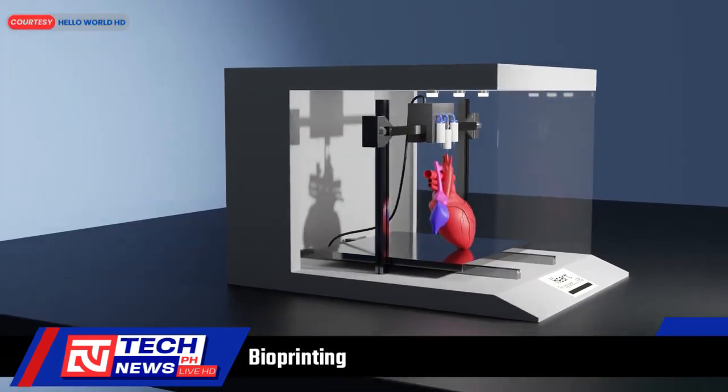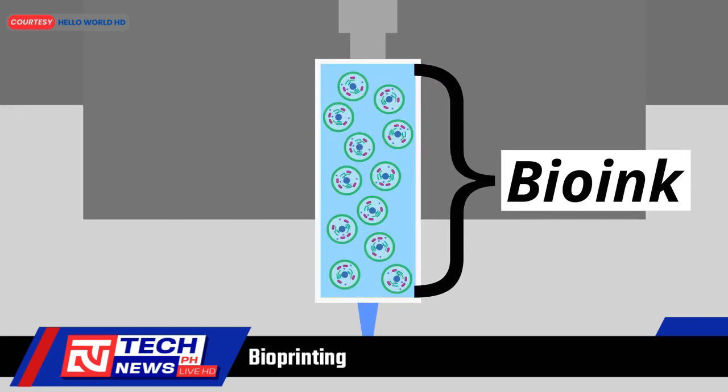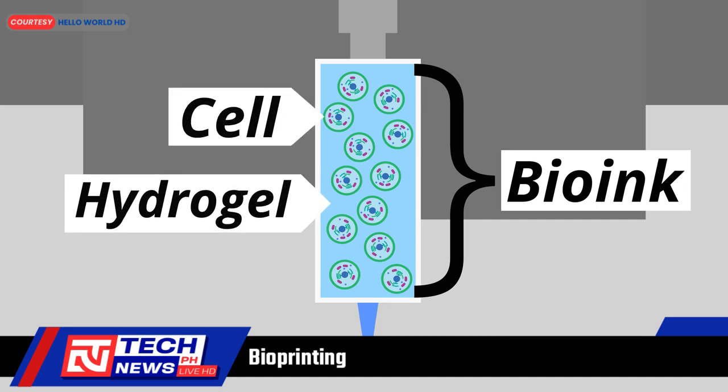Bioprinting is being developed to address several critical challenges in healthcare. First, the need for donor organs tragically outstrips supply, leaving patients in desperate waiting lines. Bioprinting offers a glimmer of hope. By using patients' own cells, bioprinters can create transplantable organs perfectly compatible with their bodies, eliminating rejection risk and saving countless lives.